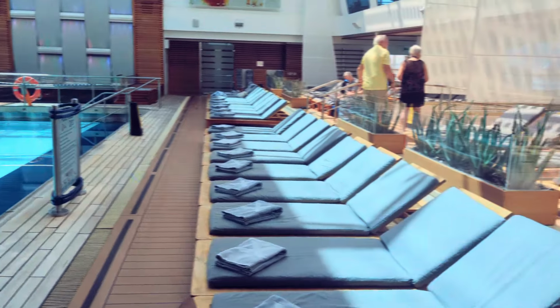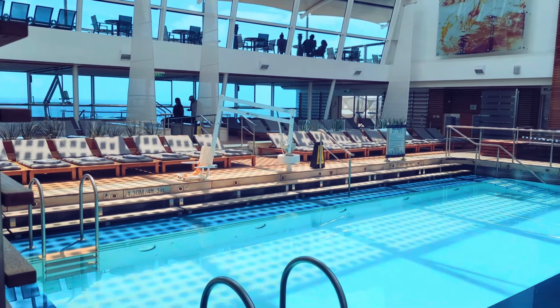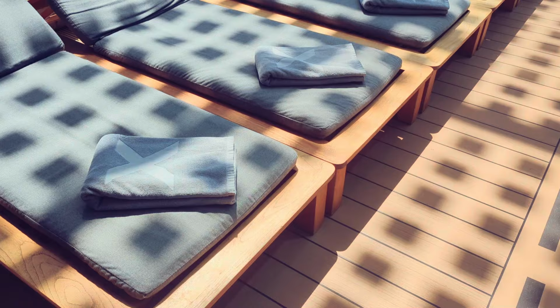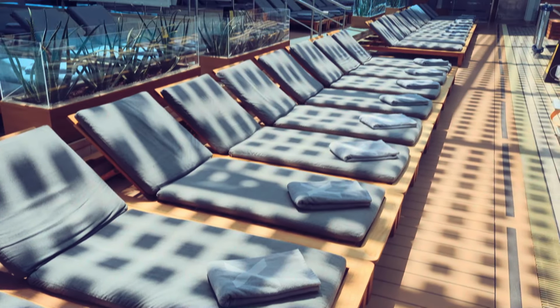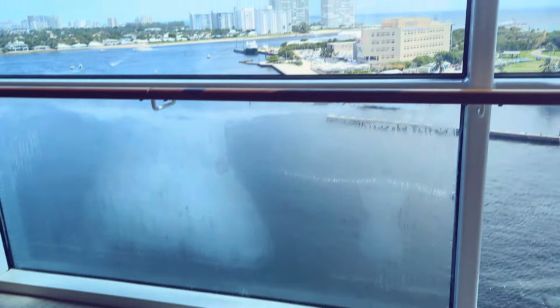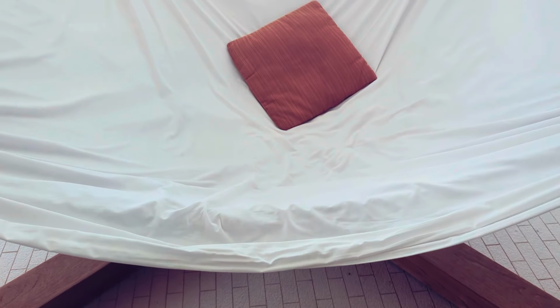This is the adult solarium area. It's already tranquil. But look how nice it is. They have neatly folded towels ready for us. And it looks very nice. Ooh, and look at this. Look at this bed right here. And it has a little table, but it has this nice, gorgeous view. Ooh, that's gonna be some hot real estate right there. Wow, look at this.